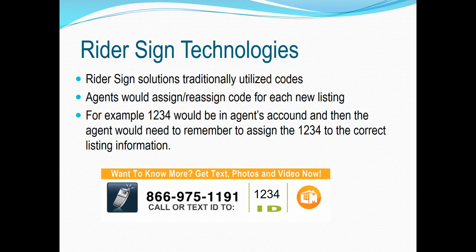When that property goes off market or sells, of course, hopefully, you then reassign that to the new listing. So 123 Maple Lane gets sold. 1234 is the code. You can now reassign 1234 to 321 Elm Street, for example.